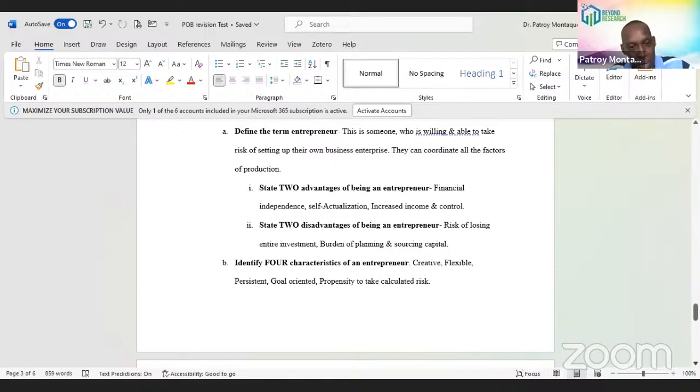Entrepreneurs should be flexible as well, right? Be able to adapt to people's taste and preference. That's how you make business. It's not about you. So it's not how you like a product that you're going to get it to the customer. It's how the customers like the product, right? Persistence. Yes, there are times when you have to adjust the product several times before you can get it right. That is also a part of business, right?